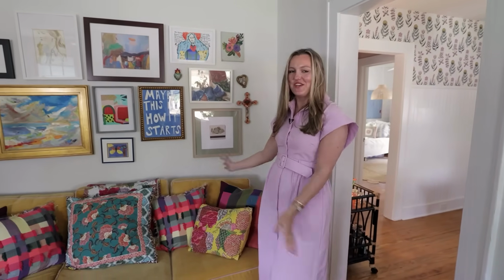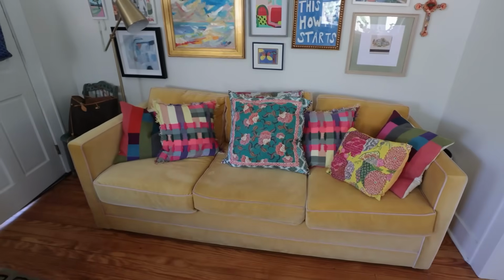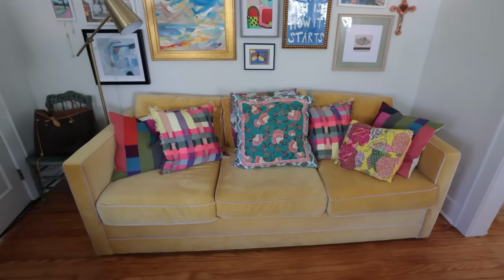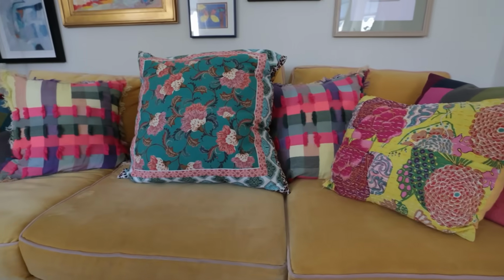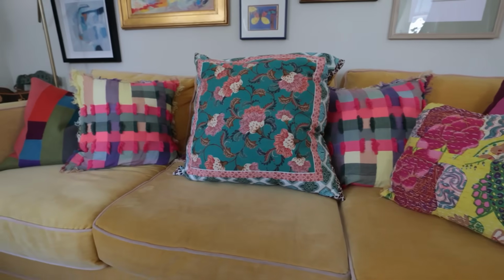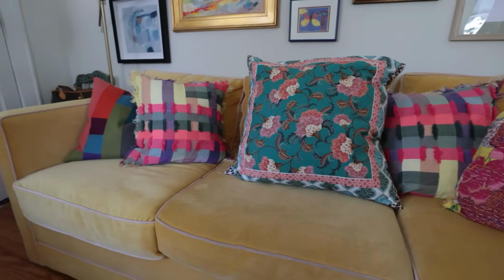Welcome to my living room. The hero, my favorite part of the living room, is this yellow couch with pink piping. I dreamed of a yellow couch, and I actually found this couch on clearance at Anthropologie on the floor. I made my brother carry it through the entire mall into a truck, so shout out to him. I love it. I sit on it every single day.